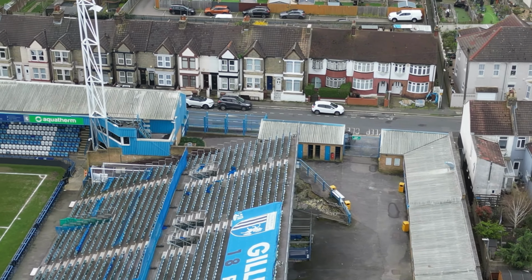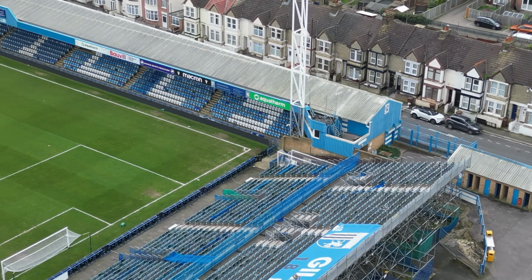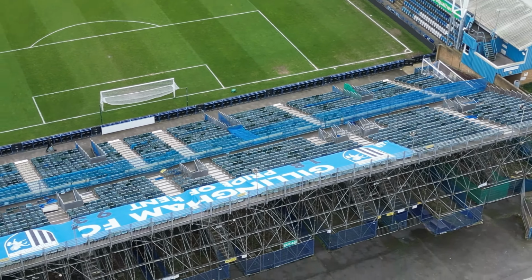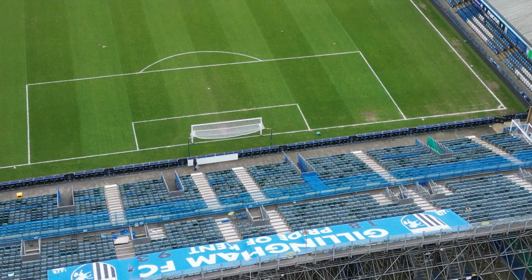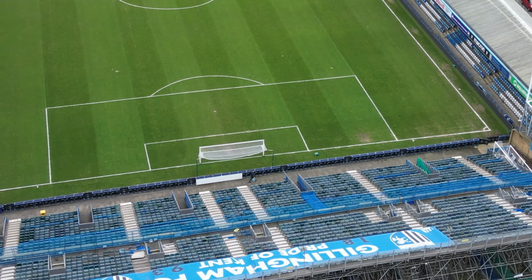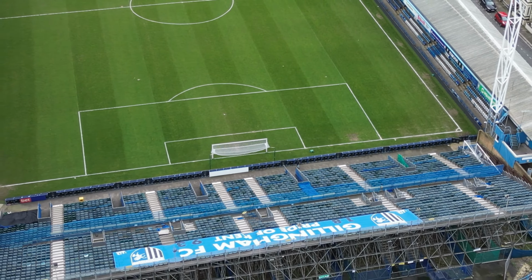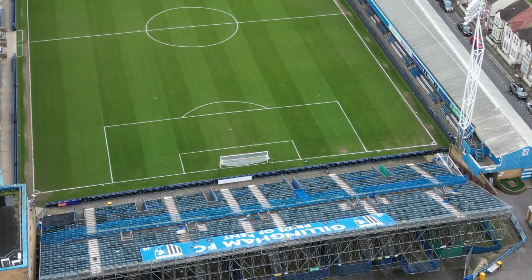So then we'll move back to the temporary stand, which you should see at the back in a minute, where, yep, there you go, where it is just scaffold. But it's a good sort of cheap solution to a problem, I guess, at the time. Fortunately, it's uncovered, but it's the away end. So home fans haven't had to suffer too much.